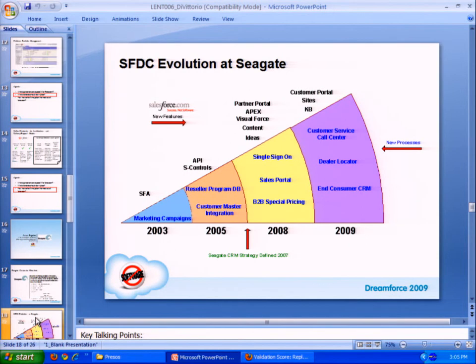So we started using marketing campaigns primarily. And then as new features became available, with a more open API, we started using things like S-controls. So we started expanding our use of the platform to support our reseller program database and integrate with our customer master data sets. We were using it for several years, and it was pretty much run by a department in sales and marketing. It didn't have a huge footprint, and didn't have a lot of visibility within the company.